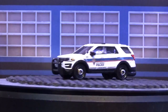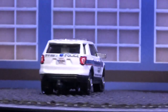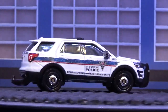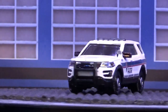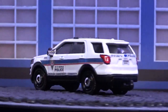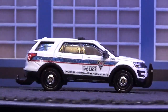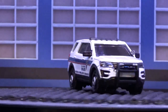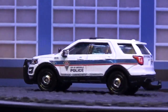Look at some of the detailing on here, the long lines with the long blue line. This is one of their newer designs. Nicely done. It's the City of Greenville Police Department. They have a county police, but this is the city police right here. All designed very well and well detailed. Nicely done. Commission job of sorts.